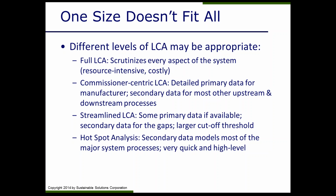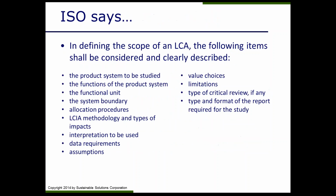And then finally, at the highest level, there's what's called a hotspot analysis, and that's when you're really just using secondary data sets that are already out there, and you are modeling most of the major system processes and doing it very quickly and at a high level. So this is usually useful if you just want to take a quick look and identify what you think are going to be the major environmental impact drivers for that product system.